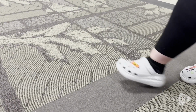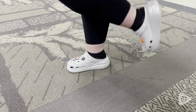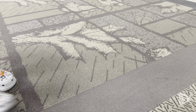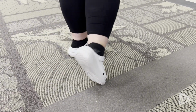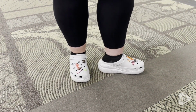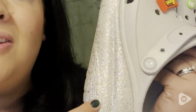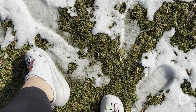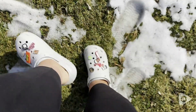These clog-shaped shoes are surprisingly comfortable. I was not certain I was gonna love them, and I was happily proved wrong. I love the soft, dove gray color of these particular Crocs, and that this glitter heel is my favorite part above all else because it adds that something special that I want.